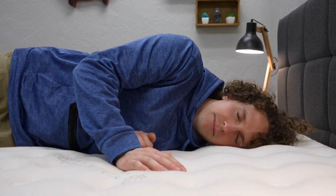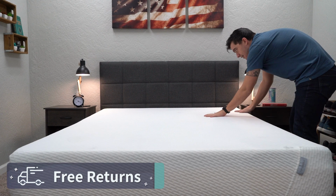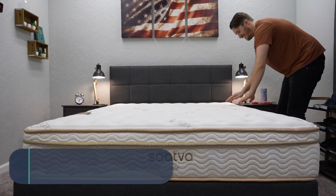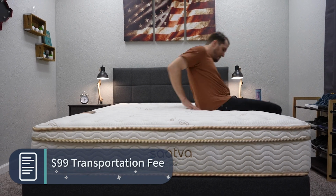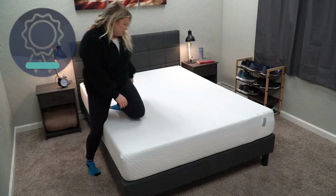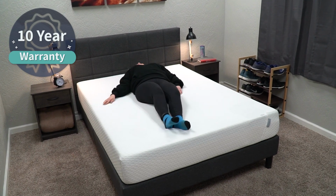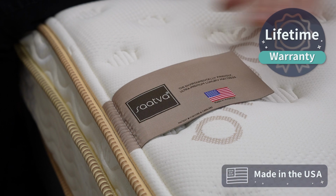With the original Tuft and Needle mattress, this bed is back with completely free returns within that trial period. But with the Saatva Classic, since they incur a little bit more cost shipping this bed directly to you, you are going to have to pay a nominal transportation fee if you do want to send it back. But we highly doubt many folks are going to be doing that anytime soon, since you're already doing your research here. So in the case you do want to keep these beds, they're also backed by some pretty nice warranties. You get a standard 10-year warranty with the original Tuft and Needle, and you actually get a lifetime warranty with the Saatva Classic, which is great.